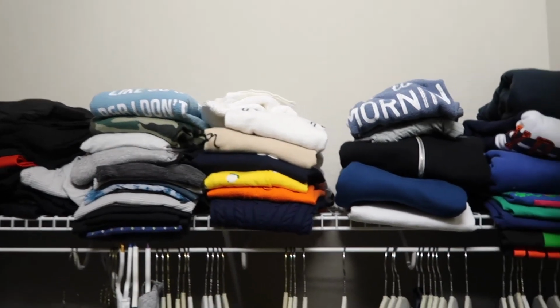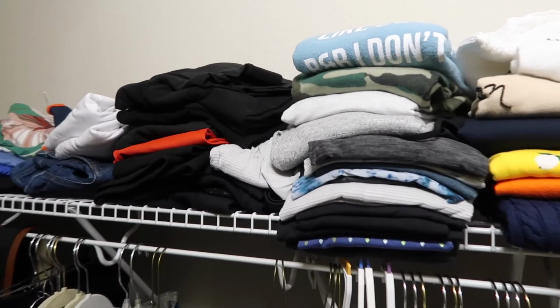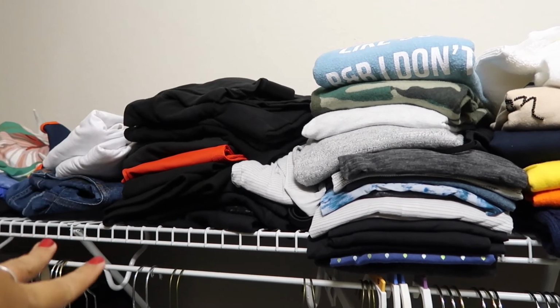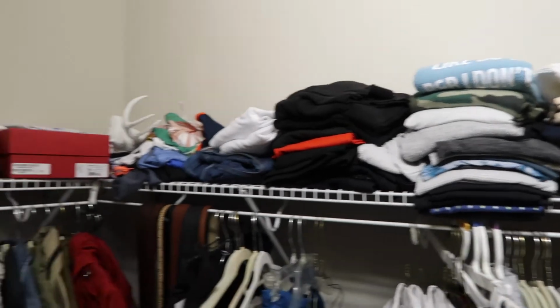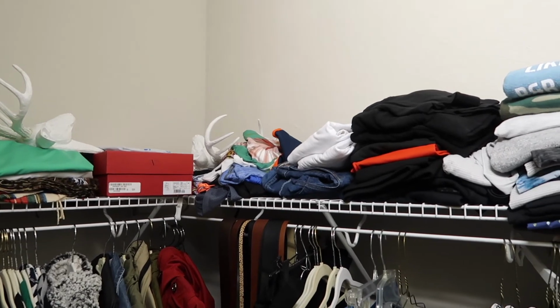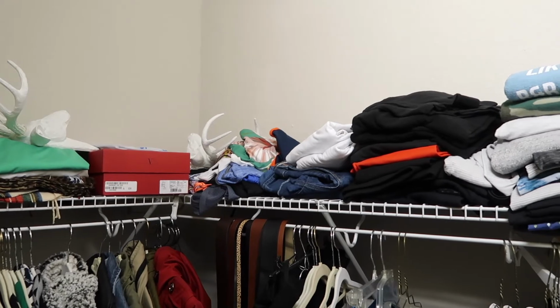This is the top shelf of my closet. As you can see, I just have too many things up here, and it drives me insane every time I come in here looking for stuff, especially my leggings right there. But I'm trying to fix all of this so I can free up some space. I really need to hang my two deer heads that I've been meaning to do forever. That is a whole other thing.